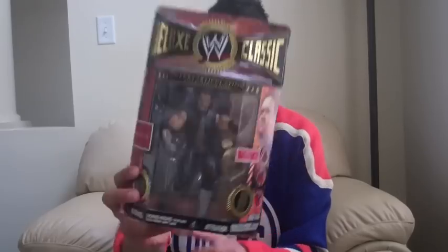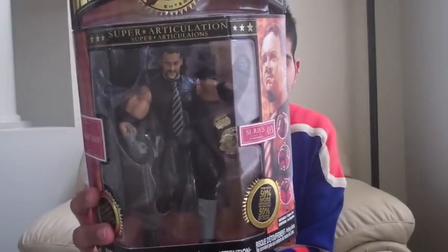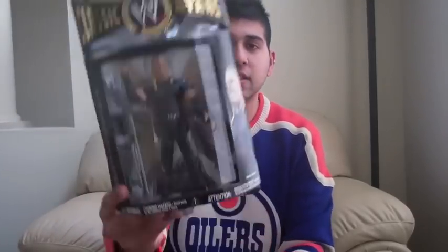Next is an Undertaker. What series are these? 2, I think? No, series 3. This was in that set with Lex Luger and Scott Hall. This is old school Undertaker. Look, he doesn't have the tattoos up his arm. And then we got a Jeff Hardy.